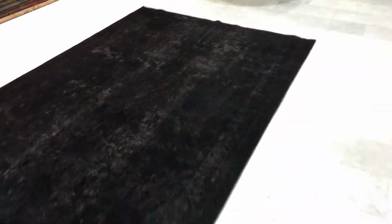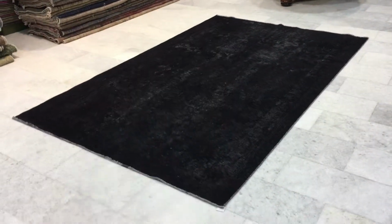If I go real close, you can really see the beautiful details in this carpet. Again, this is a very high quality Persian handmade carpet. You'll be buying this carpet directly from us. Please note the carpet is darker from this side than the other side.